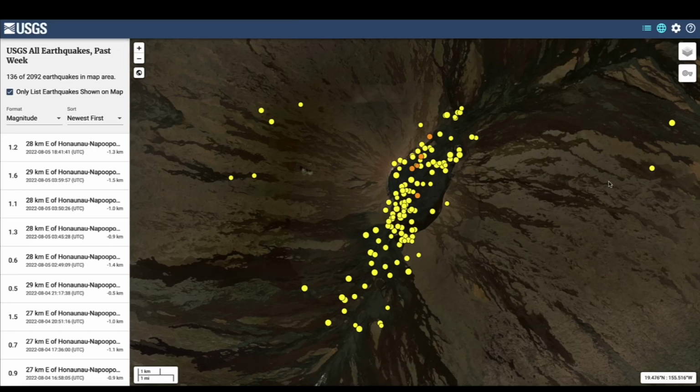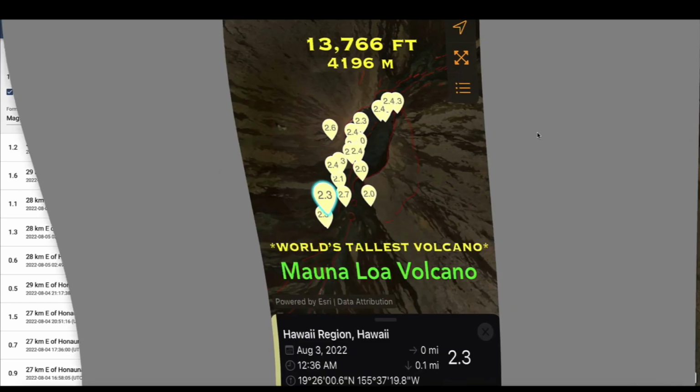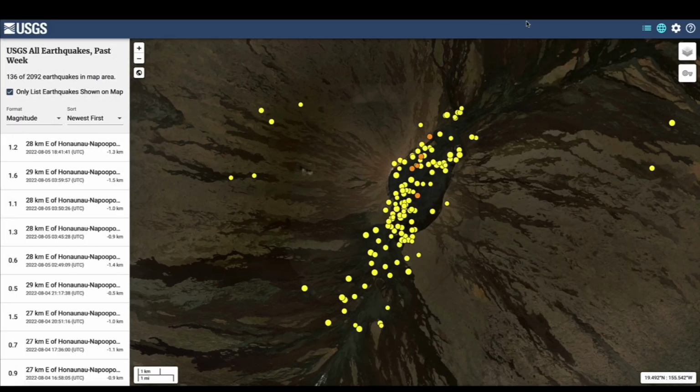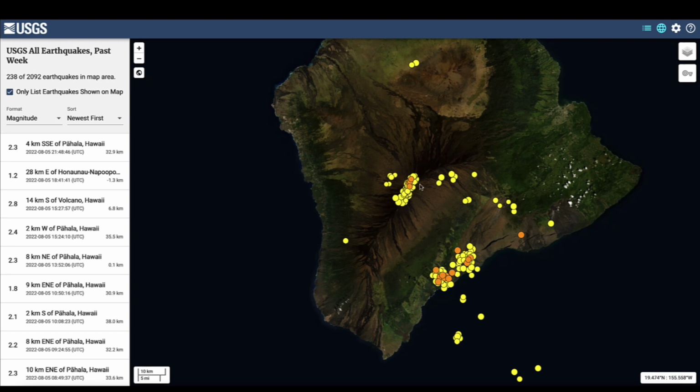I want to take you guys now over to the USGS website. We're looking at an earthquake swarm right now at the top of the world's tallest volcano. Mauna Loa is looking at an earthquake swarm at 13,766 feet, right in the caldera of the world's tallest volcano at 4,196 meters. And Mauna Loa sits on the big island of Hawaii.